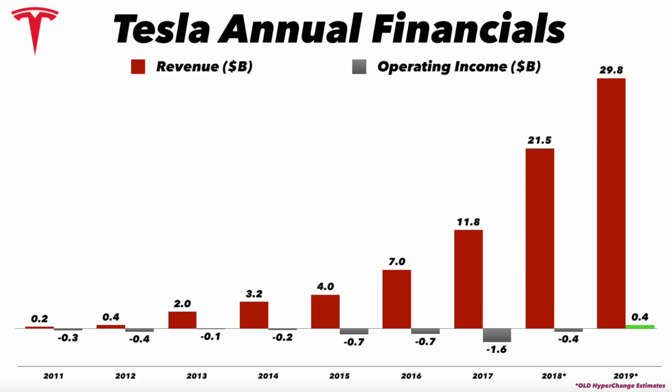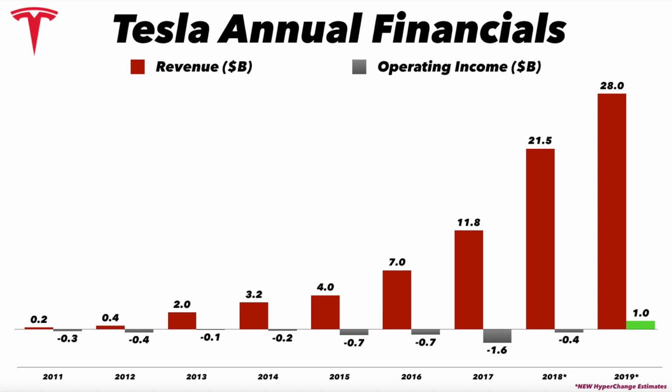Now, if we take a look at the annual financials for Tesla, this is what my old model had heading into the call: 29.8 billion in revenue and 0.4 billion in profits for 2019. And with Tesla's new guidance, I've actually dropped my revenue estimate for Tesla to about 28 billion because of those weaker than expected vehicle deliveries. But then I've increased my earnings estimate to about 1 billion. And this is because of lower than expected operating expenses growth. And we're going to get to that in the letter in a second.